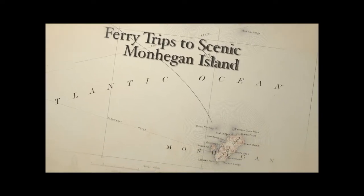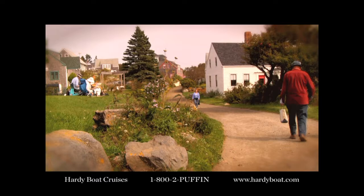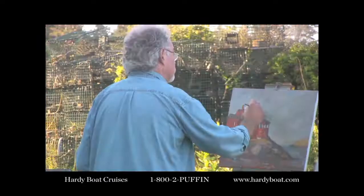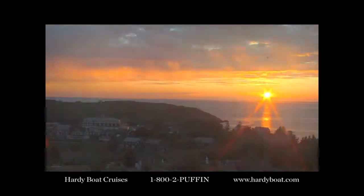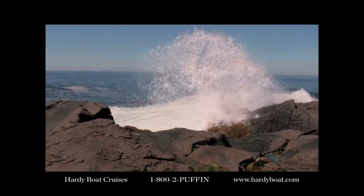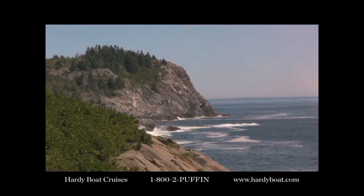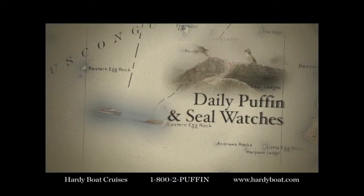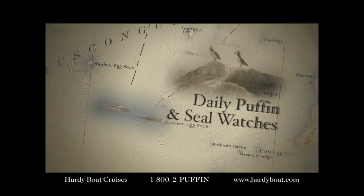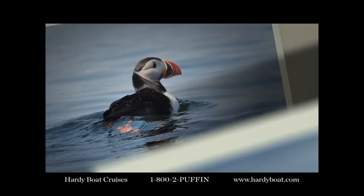At about 1 o'clock, we have Monhegan Island as a well-established fishing community. Also has an artist colony. Coming up to Eastern Egg Rock, small island, only about 7 acres. It's about 5 miles away.